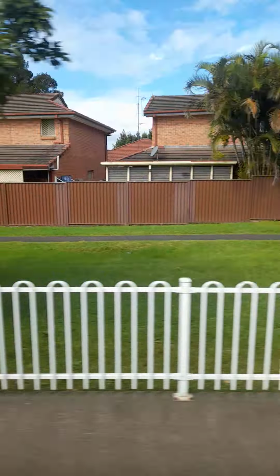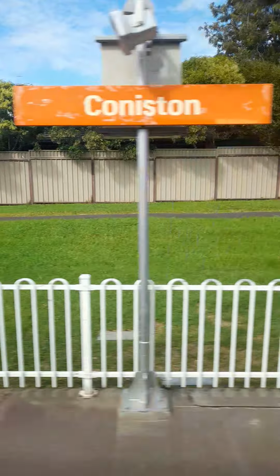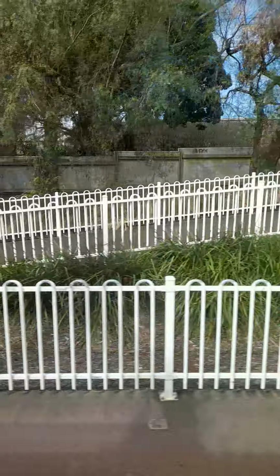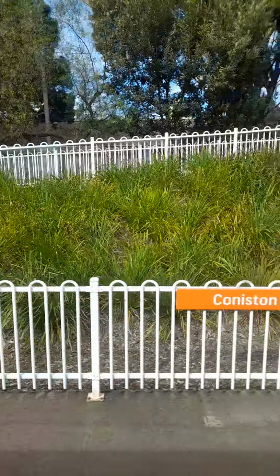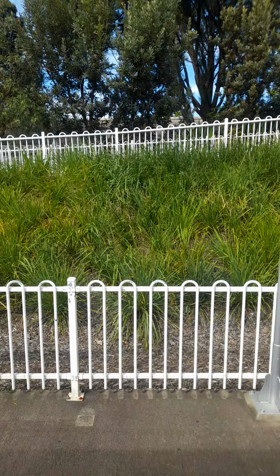Let's go down the carriage tunnel once you get that. Huh? No, we should be right here. Don't want any whinging. Back anyway, so. This station is Coniston.